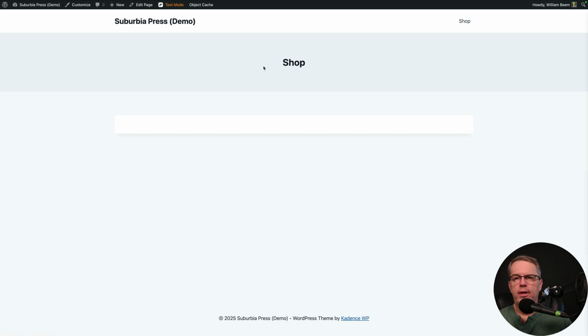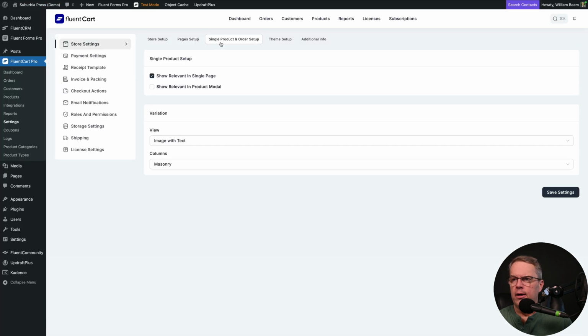Now, this line up here is not part of what FluentCart looks like. I'm using the Cadence theme fresh out of the box. I haven't changed anything. So these colors back here in this header are from your page settings that you would do in WordPress. So you can do your single product and order setup, and you can choose which way you want to do it, in a single page, or do you want to have it in a product modal, something that's kind of like a bit of a pop-up.